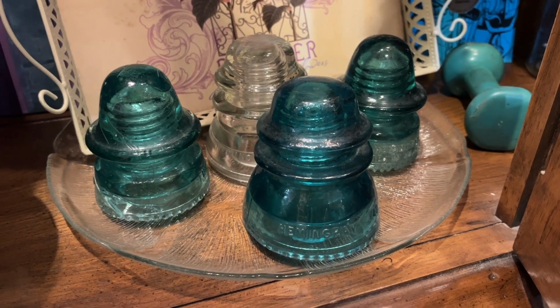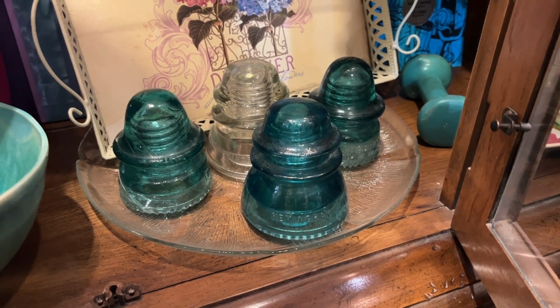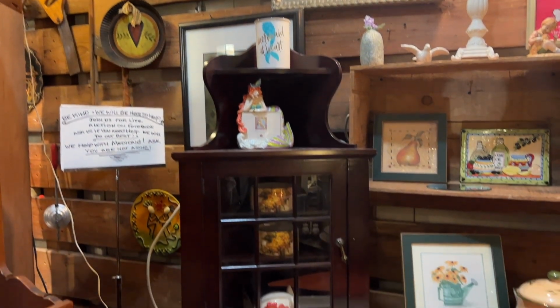So I also love these glass insulators. There are actually a lot of people out there who collect these. I did look them up when I got home, and the sales are pretty steady on them. They run all over the place though, so I think you have to educate yourself on these to really figure out which ones are worth more. The blue ones are probably worth more than the clear ones, but yeah, you have to look those up.